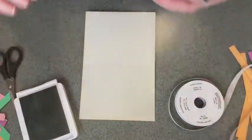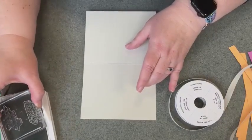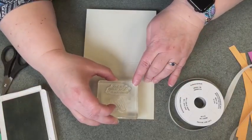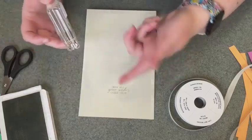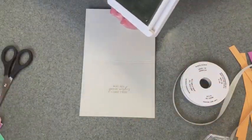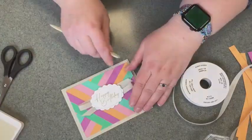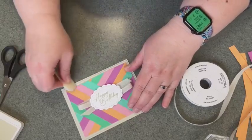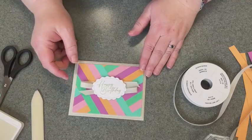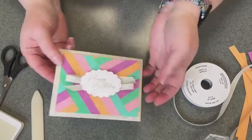Now here's the thing about stamping on the inside. If you mess up, you can always just add a layer right over it. So you don't have to be nervous about stamping on the inside of your base, because you can just add like a 4 by 5 1/4 inch piece right over it if you mess up. But this one really doesn't need an insert because it's such a light color. So now I can fold. There we go. And then we could add some embellishments, or we can just leave it just like this.